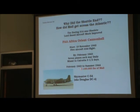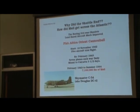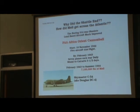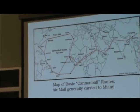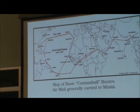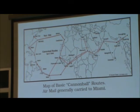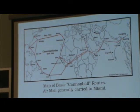During the war, during their operation of the Cannonball by Pan Am, they carried 7.1 million pounds of mail. This is the backbone of the route that Pan Am operated in during the Cannonball period. And by the way, they called it the Cannonball because somebody was saying, well, we're getting them there in 3.5 days. And somebody says, wow, that's a cannonball. Well, guess what? The name stuck, and that was the name for the rest of the tour.